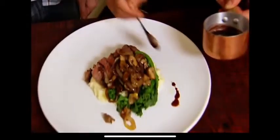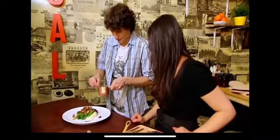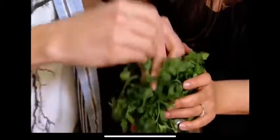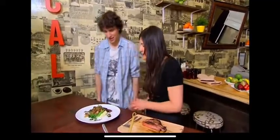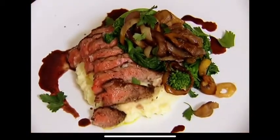Perfect. And next we're gonna sauce it up. I'm just gonna drizzle this around and then I'm gonna let you give it a try. Perfect. And last but not least, fresh herbs really make a meal. So why don't you rip off some flat leaf parsley? Ooh. Perfect. Perfect, Avery. Let's turn that plate around. Wow, and that is beautiful.